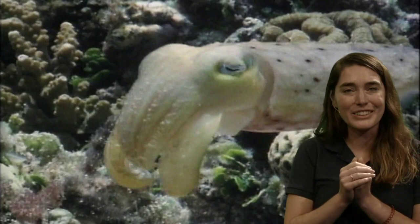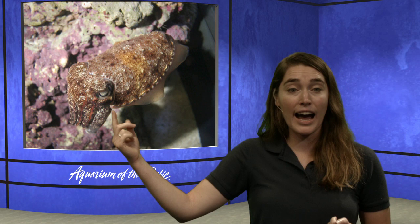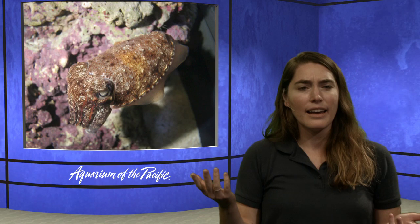Now, octopus feed similarly to cuttlefish. Here's another picture of a cuttlefish. I do think they're very, very cute. And we can see some of the similarities between octopus and cuttlefish because of those appendages. So they do both have arms and tentacles. And we see the eyes. And then we see this part right here. Okay, so what is that? That's the next feature I want to talk a little bit about.